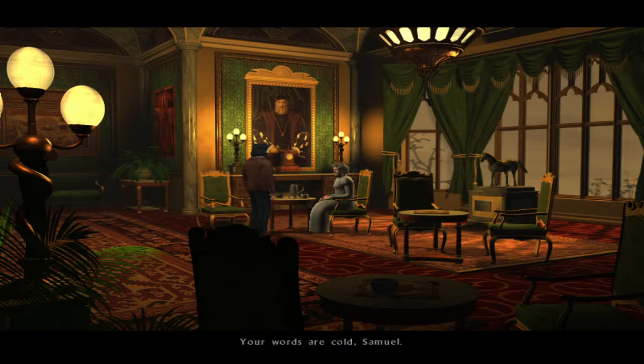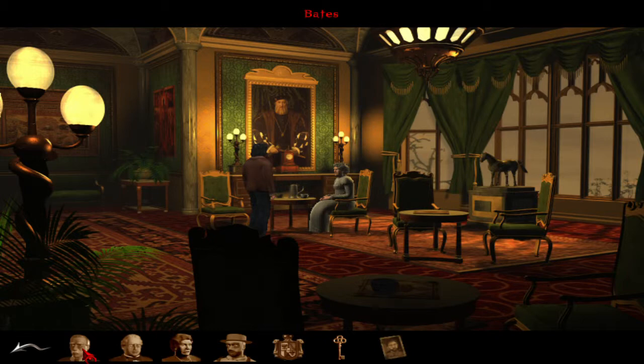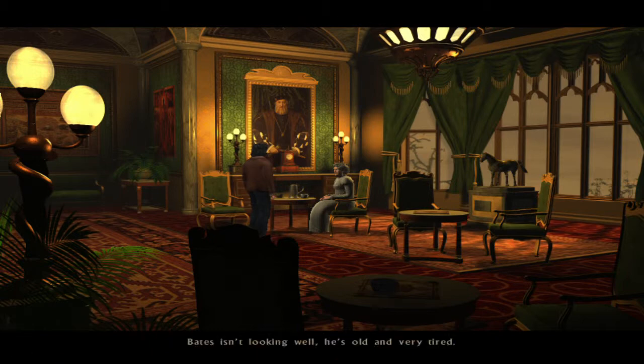Your words are cold, Samuel. If it hadn't been for William's death, I would have never returned. I returned because of William only. I don't expect you to understand it. You old hag. Bates isn't looking well. He's old and very tired. He should take a rest. I would suggest that to him myself, but I know he does not want to be alone right now. He and William were friends long before I knew him. He has worked here all his life, just like his father before him. He feels comfortable to be with us, I am sure.